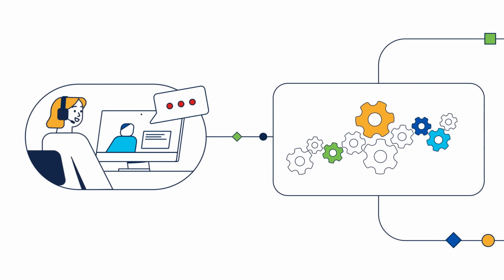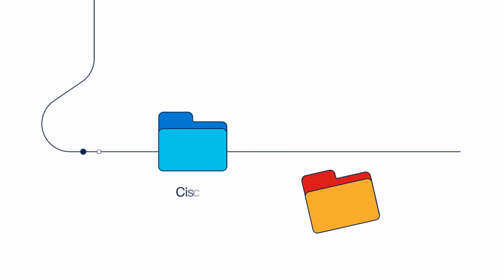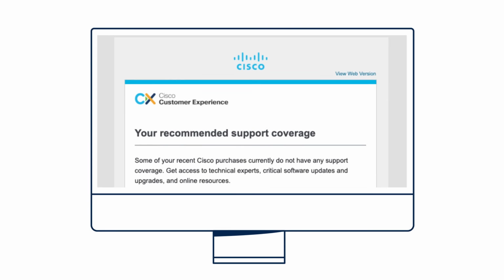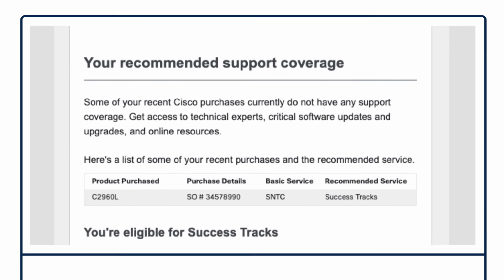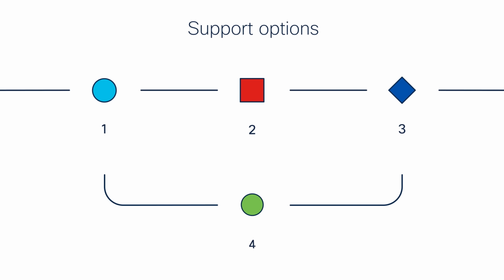If you've purchased any Cisco technology without adding Cisco Support Services, whether directly or through a partner, you'll receive an email with recommendations for the support options that best meet your needs. Cisco offers 3 specific support levels, plus Success Tracks, which includes all 3 options and more.